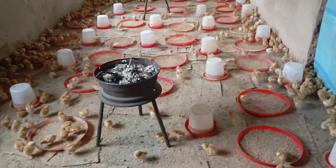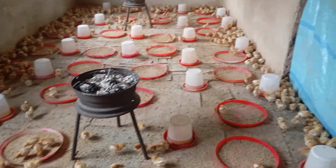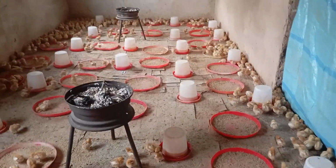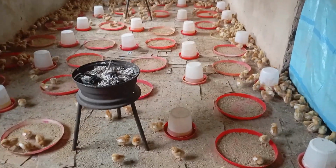Most especially, in the first week of their life they don't really eat so much. By today, we're done with two bags. We're on the third bag for now. So it's increasing gradually. So please, you want to feed them.